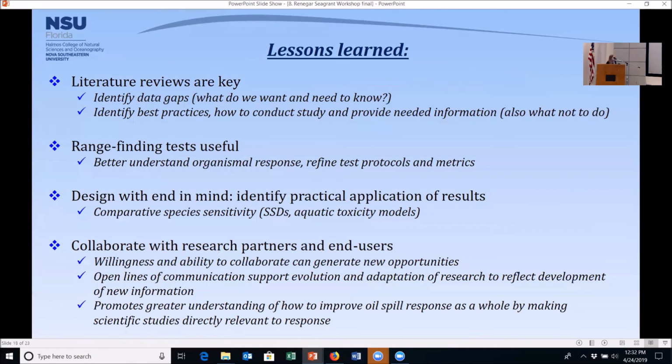Okay. Before I conclude, I just wanted to share some thoughts on the lessons that I've learned from the development and conduct of these projects. Literature reviews are key. Identify data gaps. What do we need to know? What do we want to know? It helps you to identify best practices, how to conduct the study and provide the information that's needed. Also, very importantly, what not to do.